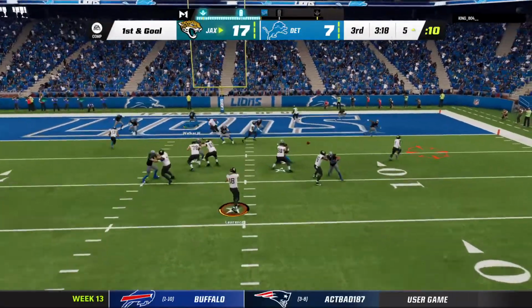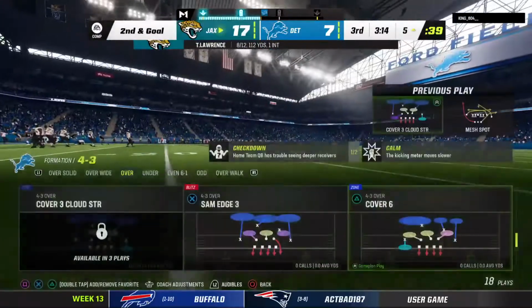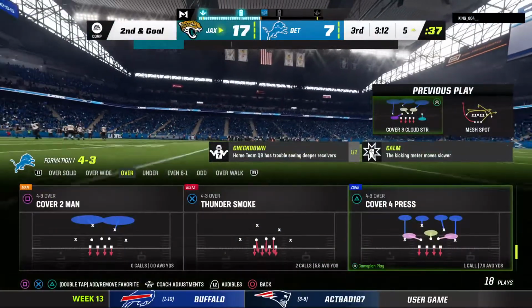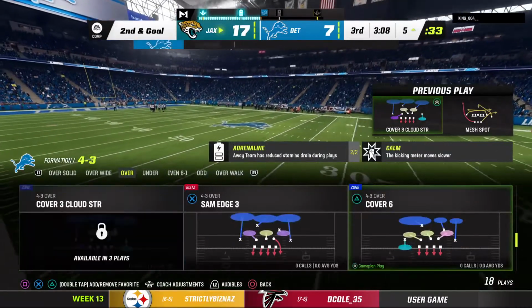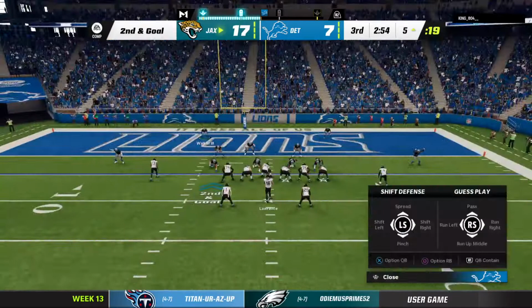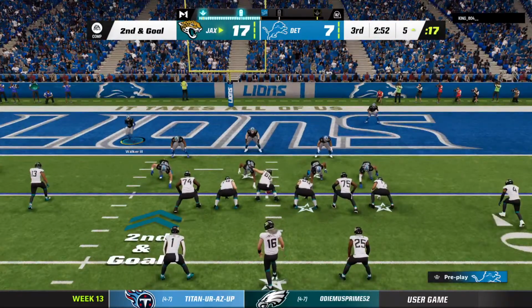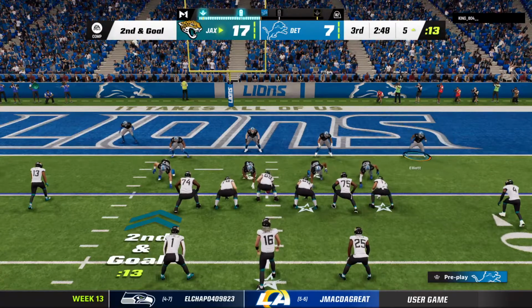Throwing again here. It's Lawrence. He'll drop this one off with ETN. So he stopped for no gain. And it'll bring up a 2nd and goal. As a defense, you're more balanced when you're in zone coverage because you're able to keep your eyes on the quarterback and see the play develop in front of you. They're able to keep the quick pass in front of them and stop it right at the line of scrimmage.